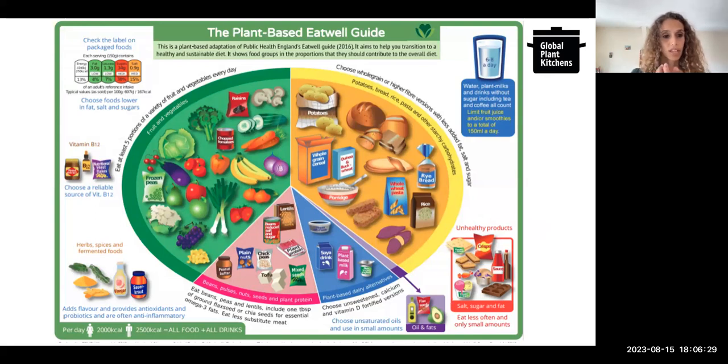And then about another 1/3 should come from your starchy carbohydrates. So that's grains like pasta and rice and bread and potatoes. And that's providing a lot of the energy that we get. So carbohydrates give us a lot of energy. It keeps us feeling full.